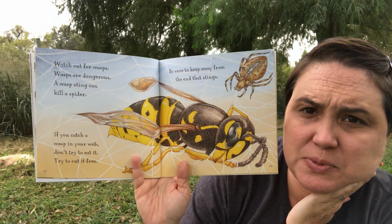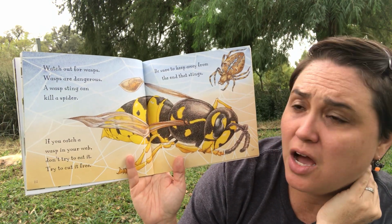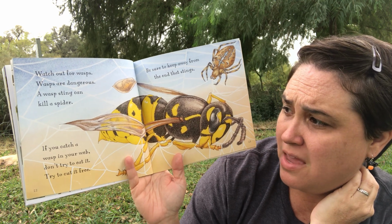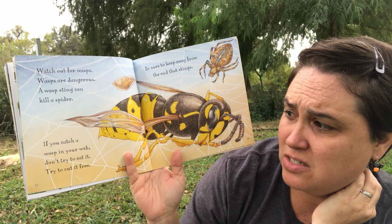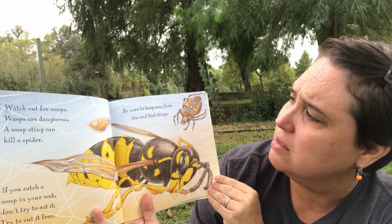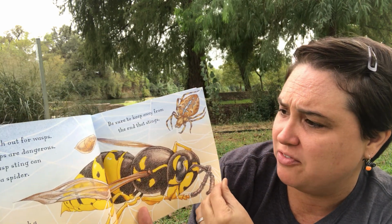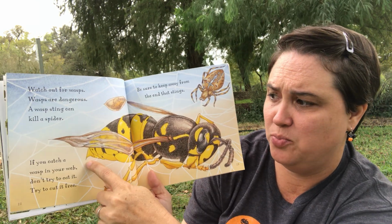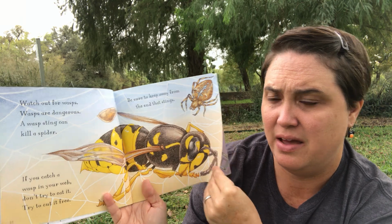Watch out for wasps. Wasps are dangerous. A wasp sting can kill a spider. If you catch a wasp in your net, do not try to eat it. Try to cut it free. Be sure to stay away from the end that stings. Yeah, see the sharp pointy stinger down there?